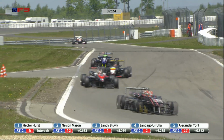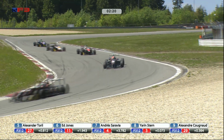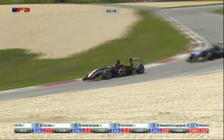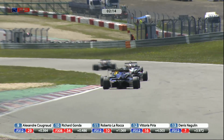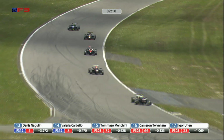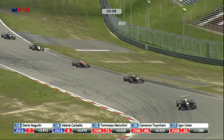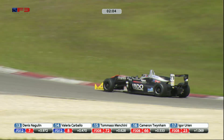So that Yarin Stern is through. He is pulling clear. And it's really a case of whether Andre Saravia will fall into the clutches of Alexandre Cougnaud. As they're on what might be the penultimate lap of the race, because by the time Hector Hurst comes past the finish line next time through, there's going to be just under a lap time left on the race clock.